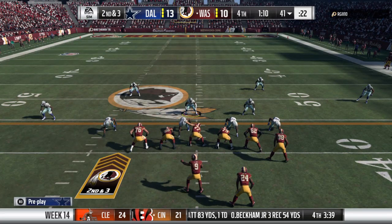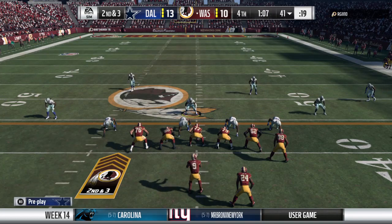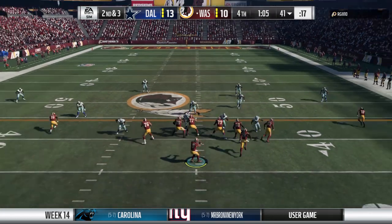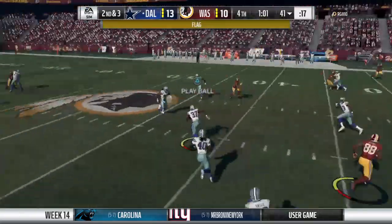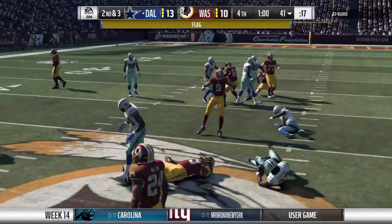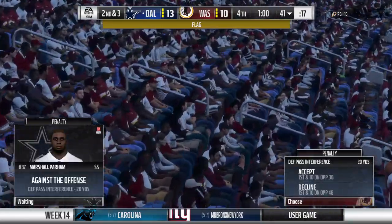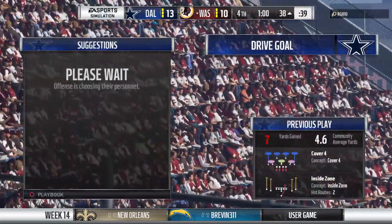Here we go. Flex round. Back to throw. And, oh, a crusher there as it's intercepted. Picked off around the 41. And he'll take it across midfield and down to the 48-yard line.